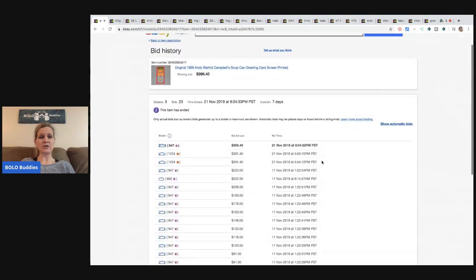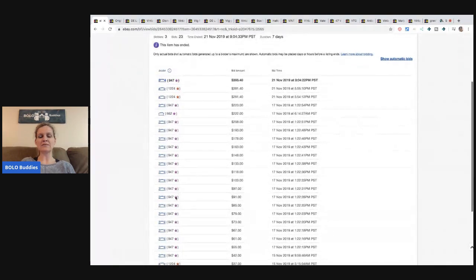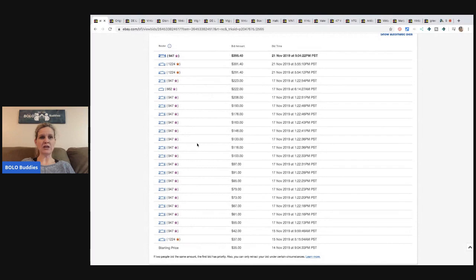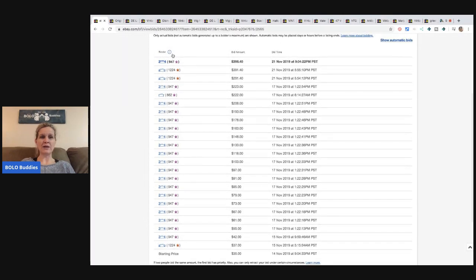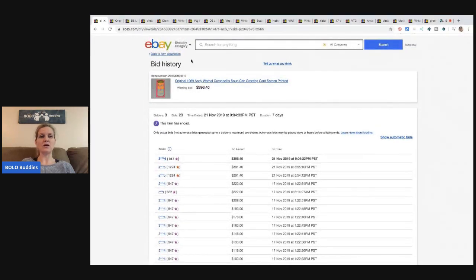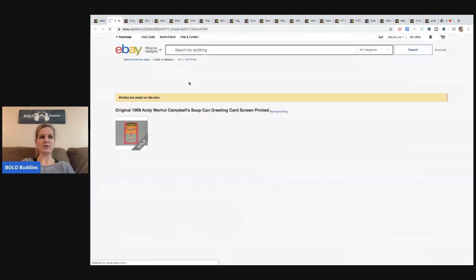3 unique bidders. And you can see that, one thing, if you look at feedback and somebody has 0 feedback, sometimes people will try to bump the bid. But it's clear that there's 3 people bidding, one with 662 feedback, one with 947, and one with 1224. And they started the auction at $35, and the winning bidder had 947 feedback. So my guess is this was a legitimate sale, and I have no clue why something like this would go for so much money.